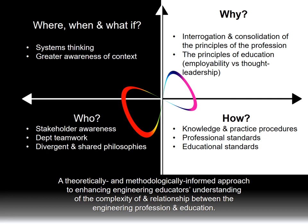And at a personal level, many of the academics became more aware of their students, the stakeholders in the institution and industry. The tool enabled them to share divergent perspectives and to come to a common understanding of their role in the engineering education space.